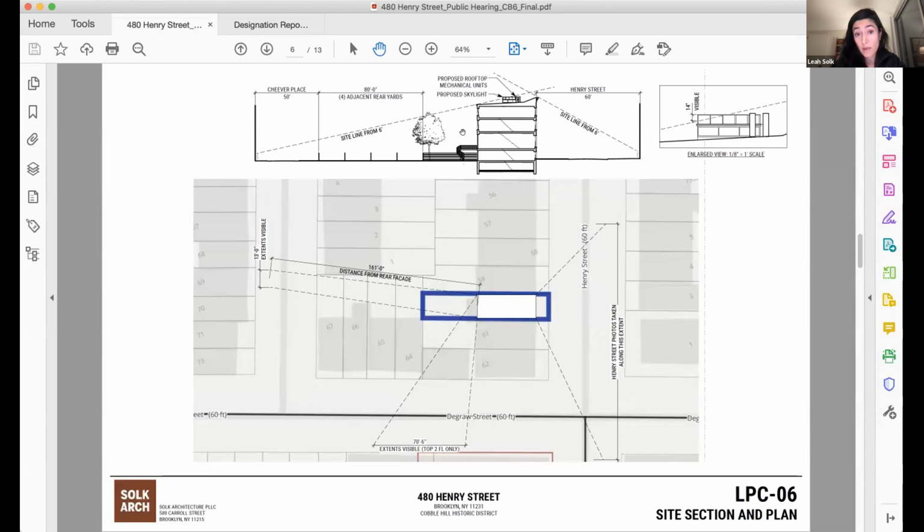It's quite far away from the back of the house. You have a full rear yard here and then the 4 neighboring yards, and you just peek a little corner at that to be visible.